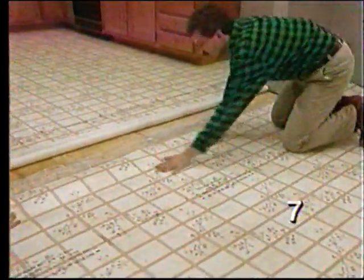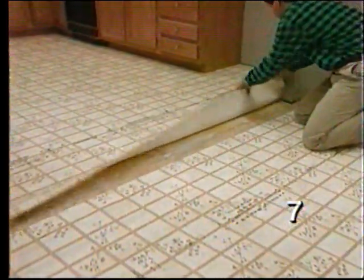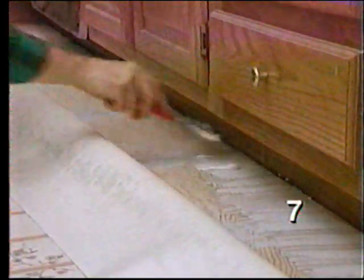For a perimeter bond application, you glue the seam down first using basically the same steps. But then you can just staple down the edges, making sure the staples are close to the edge where they'll be covered later by base molding. Use adhesive wherever the stapler can't reach, like under cabinets.